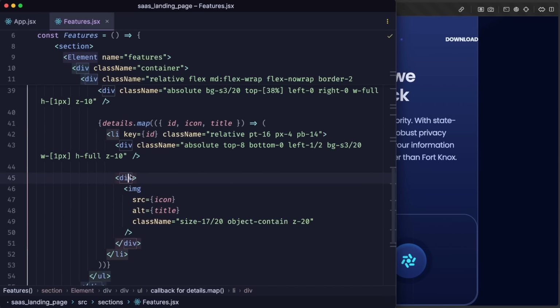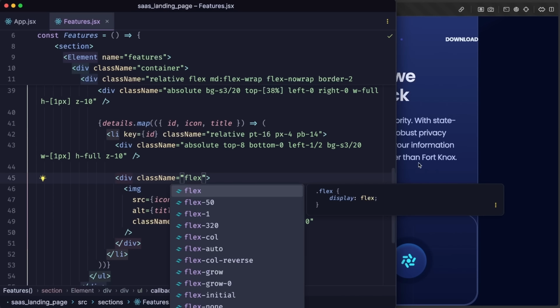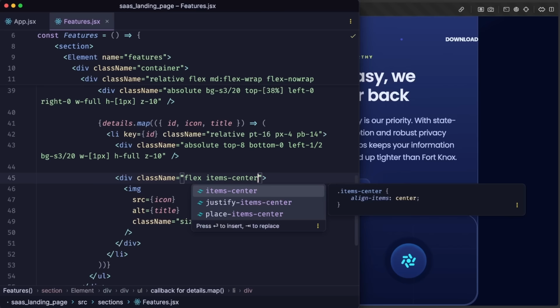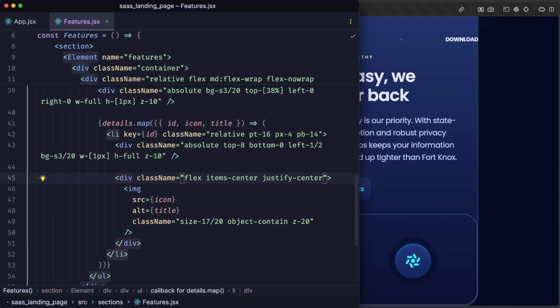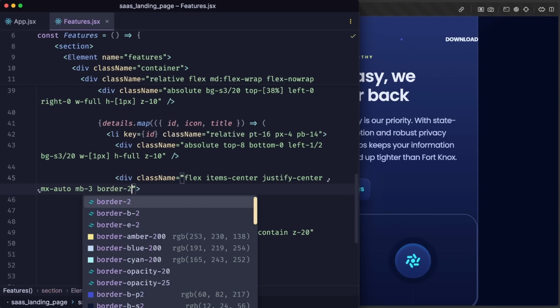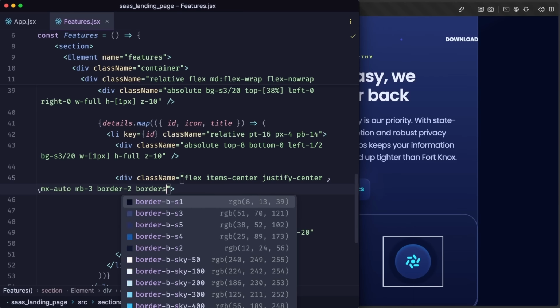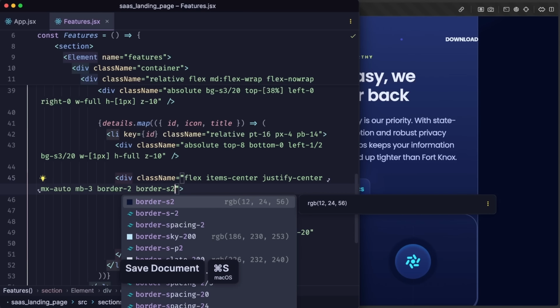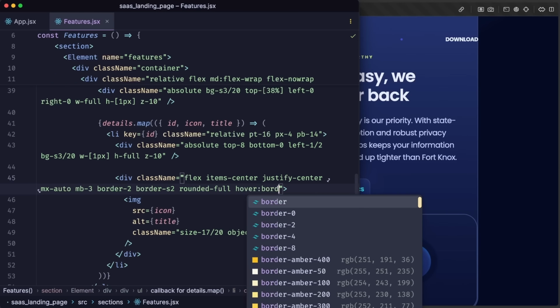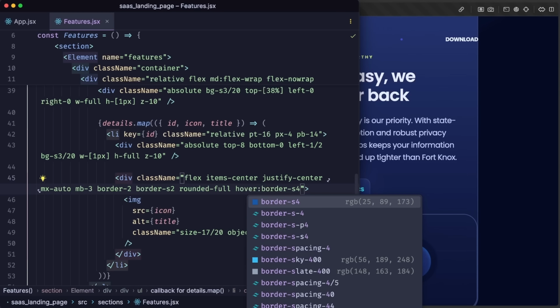Now we want to style them a bit by styling this div that's wrapping our image. We can give it a class name equal to flex, and I'll move it just a bit to the left so you can see how the 4th icon is changing. Next, I'll give it items-center. I'll also give it justify-center, which will nicely center them. Margin X of auto, margin bottom of 3, border of 2, border of -S2 for the color, rounded-full. On hover, border-S4. So we're changing the color on hover.